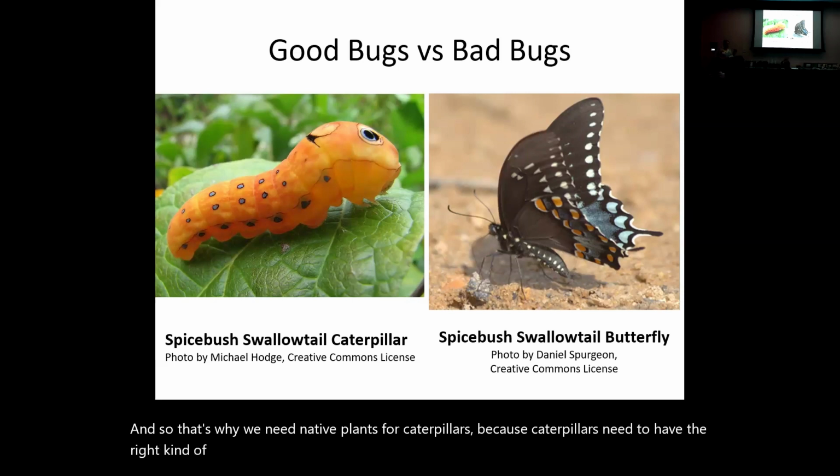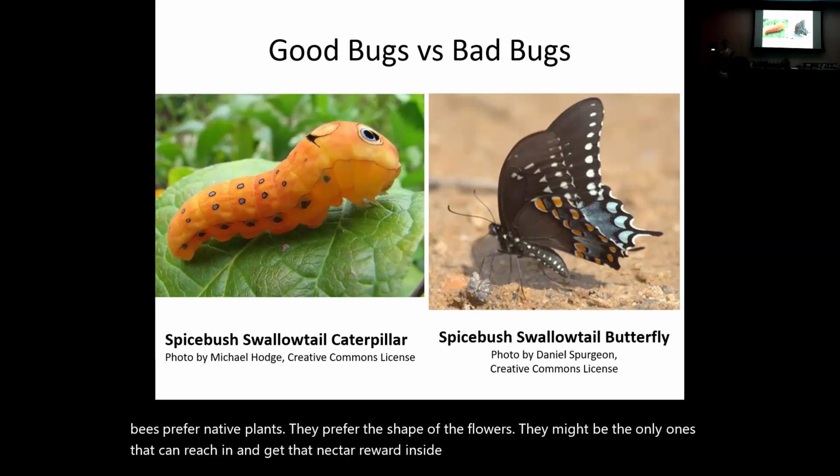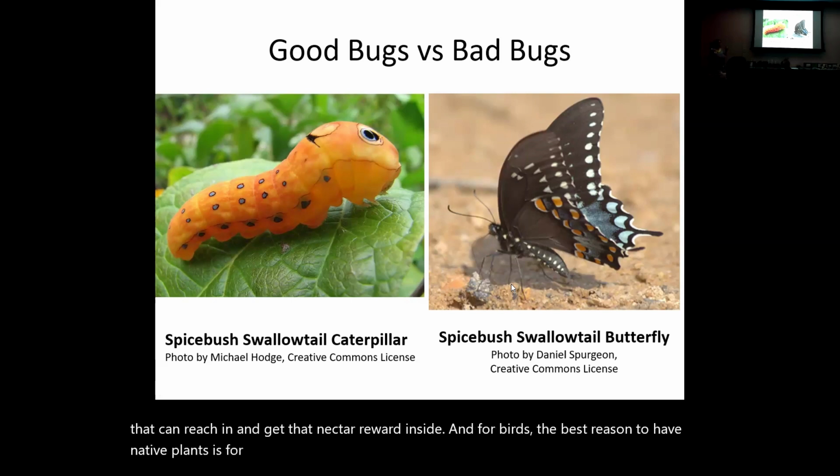A lot of caterpillars are fussy about what they want to eat. A lot of native bees prefer native plants. They prefer the shape of the flowers. They might be the only ones that reach in and get that nectar poured inside. And for birds, the best reason to have native plants is for caterpillars, because birds eat berries and they eat seeds. They really need caterpillars for their babies.